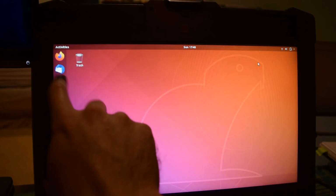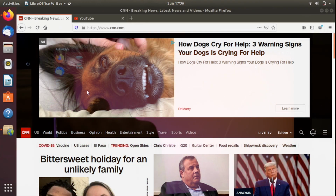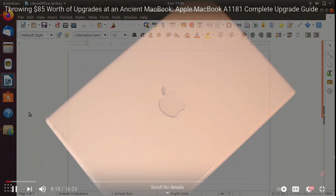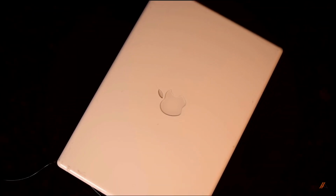Performance was about the same story as it was on Windows. It's definitely snappy enough for a daily office machine, animations appeared smooth, and HD video played back without a hitch. So that is going to be about it for this look at the Dell XFR E6420.